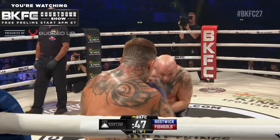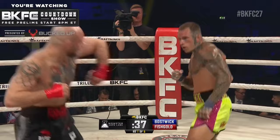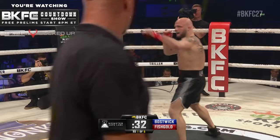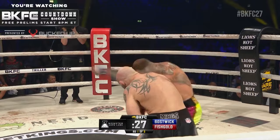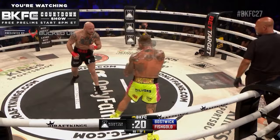Tree left hook for Fishgold, right hand. Bostwick turns out. I'm a little surprised Fishgold's not trying to utilize that clinch a little bit right now. Wears the opponent out a little bit. Frustrated. Fishgold resetting. Jab from his waist. Fishgold, you see, by design, keeping that left hand low, lands the right hand.